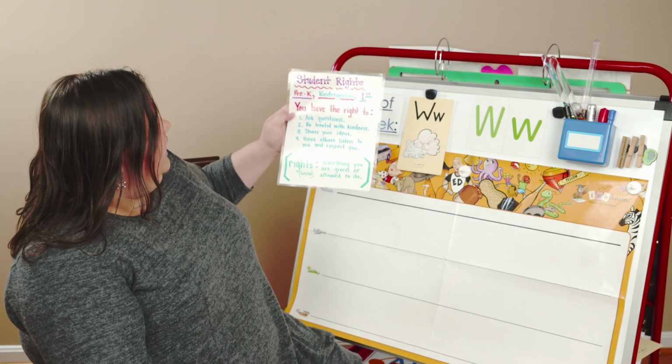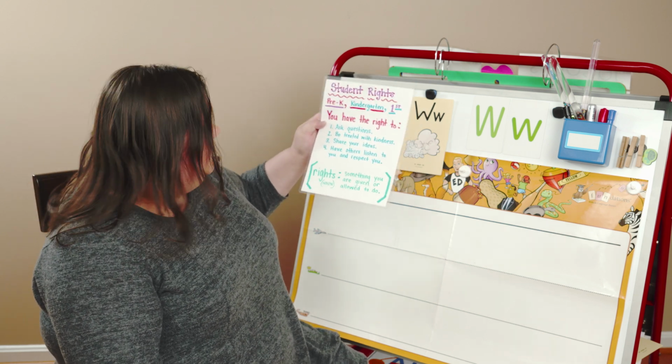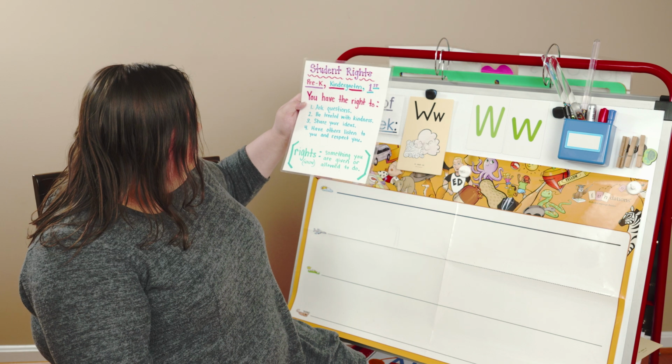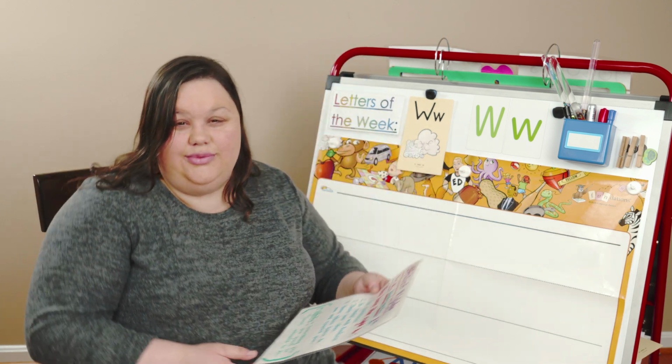Remember, students have rights. You have the right to ask questions. You have the right to be treated with kindness. You have the right to share your ideas. You have the right to have others listen to you and be respectful to you. Rights are something you are given or allowed to do.